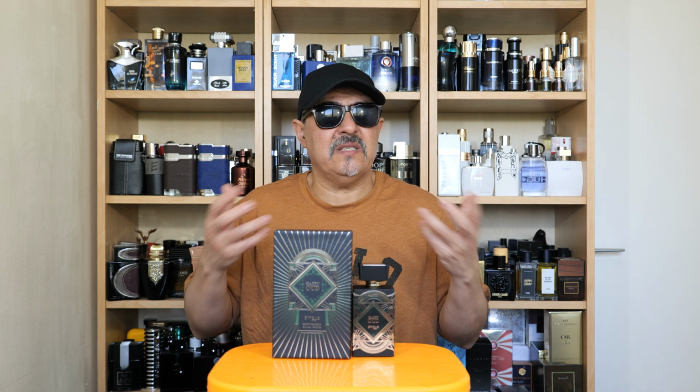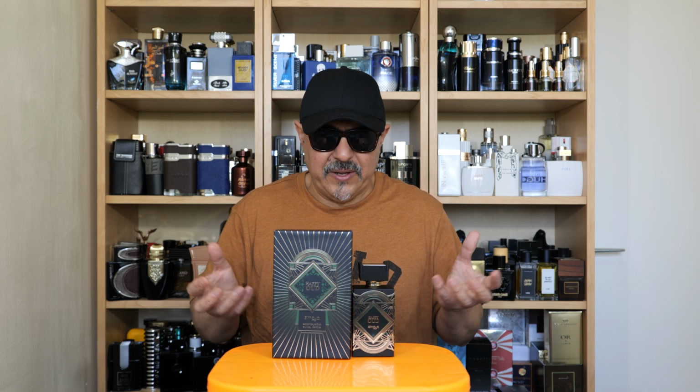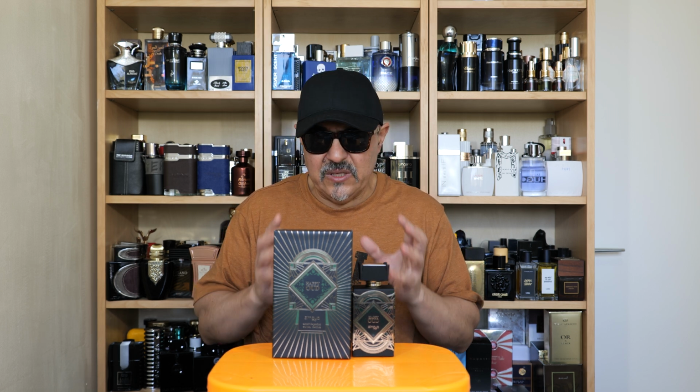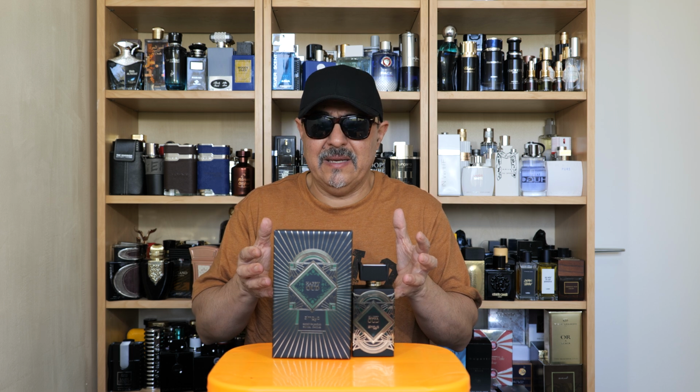In terms of projection, similar story. I had about an hour of projection for an arm length, and after that it slowly subsides and becomes a skin scent. Doesn't push out too much. So I don't know what's going on there. For Extrait De Parfum, this is very weak. It's weaker than even Eau de Toilette, let alone Extrait De Parfum. So for that, I cannot recommend it because what they're promising is not there.